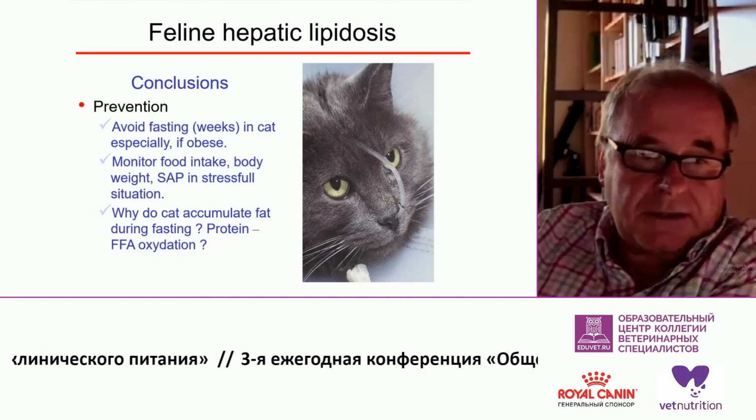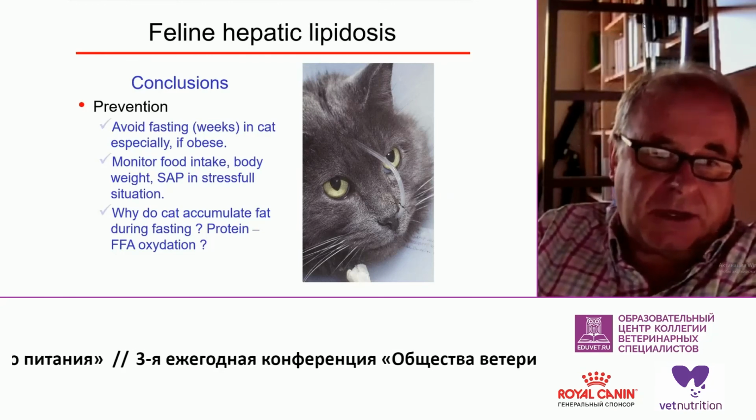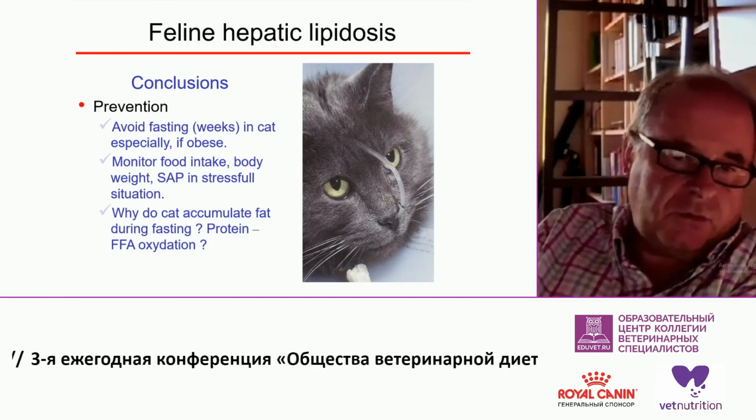And if a cat didn't eat for a while and you want to monitor his liver status, look at alkaline phosphatase because that's the one that will give you the most information.